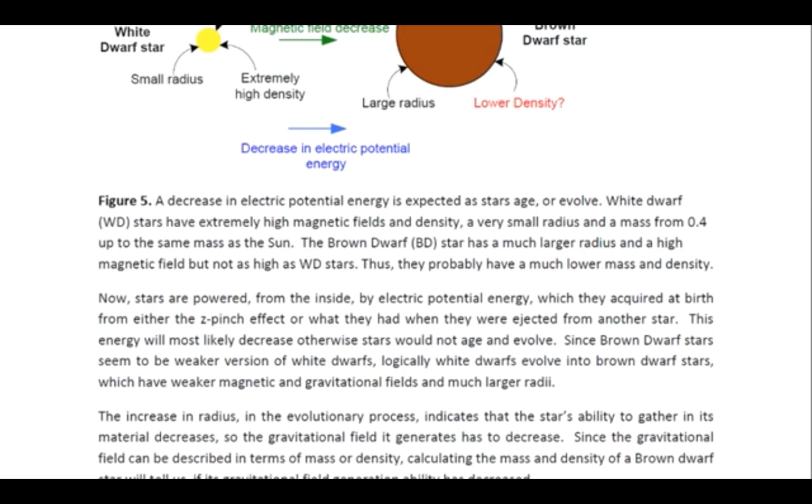The other way that stars can form is when a star that has possibly formed through the Z-pinch effect becomes unstable to the point that it fissions into two stars. And that's possibly why there are so many binary systems, because it is difficult to explain how through gravitational collapse a gaseous cloud can collapse to 2 points. The gravitational attraction would lead to a collapse to 1 point only. Now, this energy will most likely decrease.